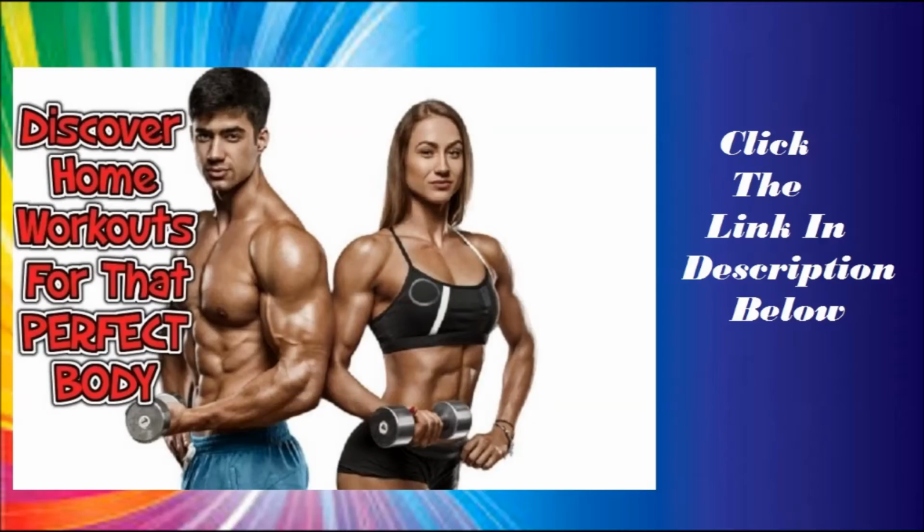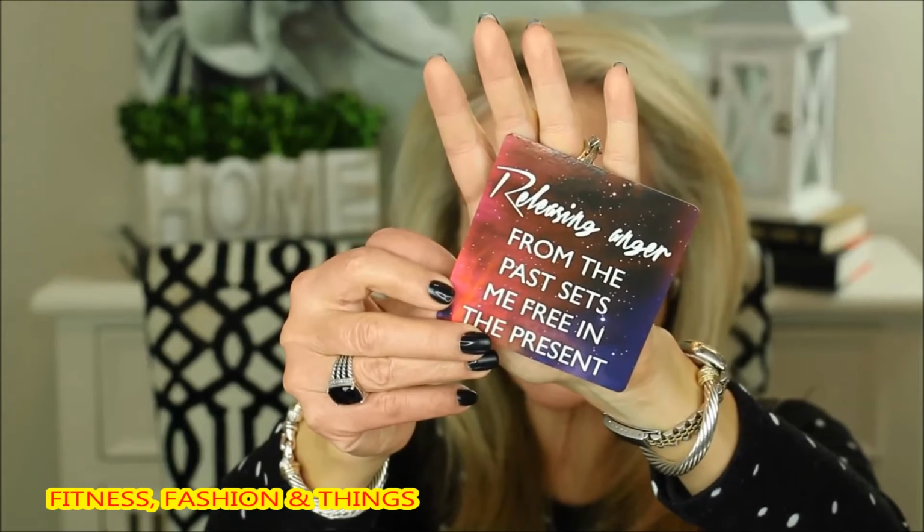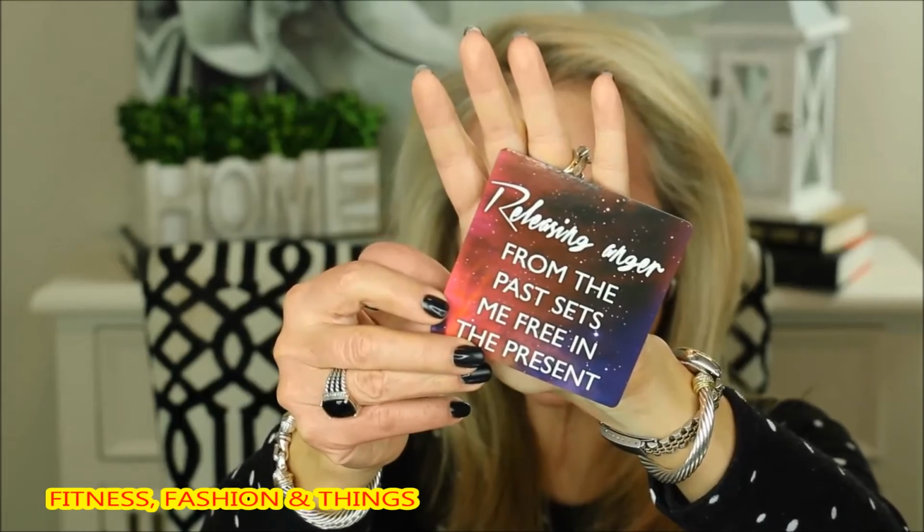Okay, I always like to leave you with a little thought for the day. And I'll be choosing a card from the Miracles Now card deck, and this is Gabrielle Bernstein's cards. Okay, let's go ahead and choose a card. Okay, here's one. Releasing anger from the past sets me free in the present.